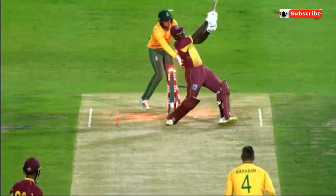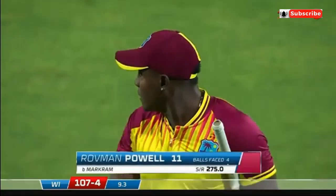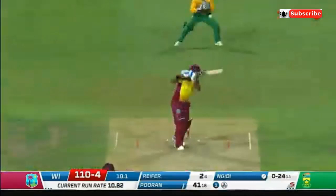11.3. Roston Chase to Miller. 4. Swung across the line and it has landed just short. That was a full toss well outside off.